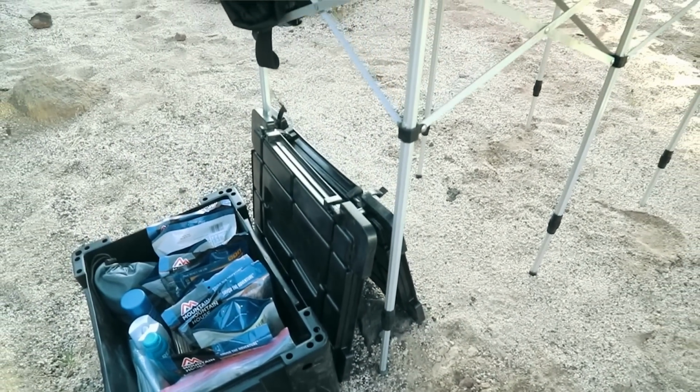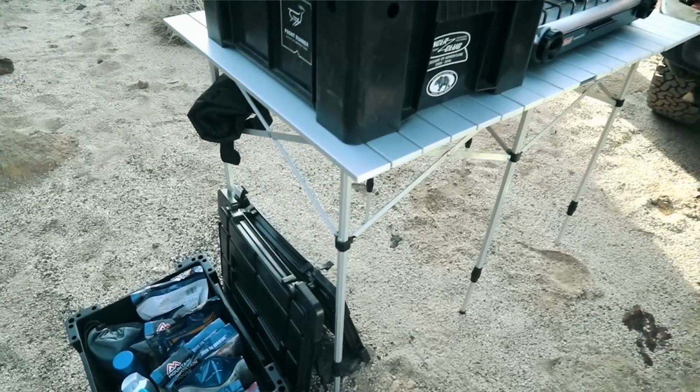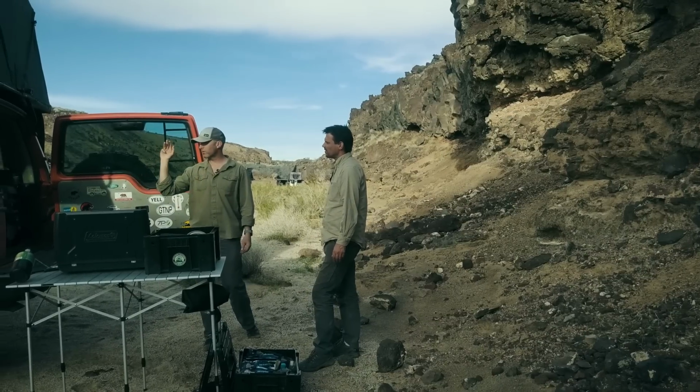When I finish a trip, I just put things back in that I used, stack them, and then slide them on a shelf in the garage back home. So they're good to go. And that goes for the cooker. That goes for the ARB.